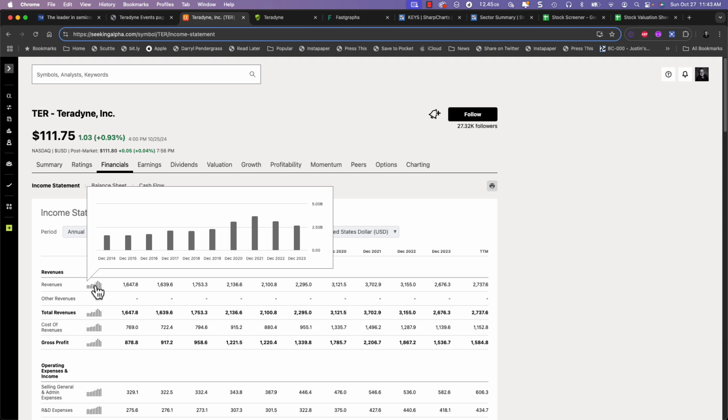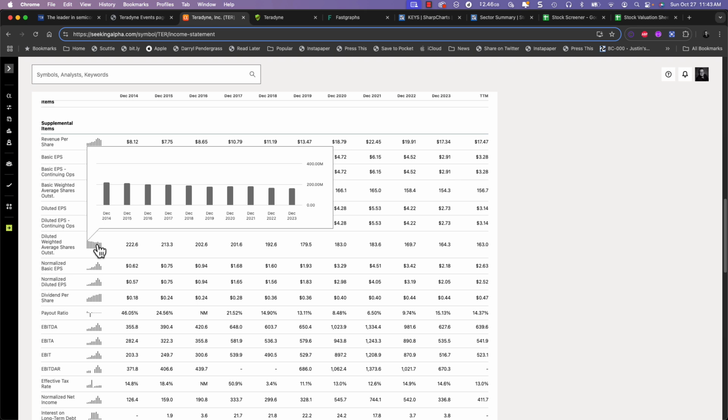If we look at their average shares outstanding, we can see through 2014 to 2023 that they've had a decreasing amount of shares outstanding. When I listened to the earnings call, the CEO and the CFO mentioned that they often issue shares for employee compensation and their employee stock ownership purchase plan, but typically they buy back more shares than they issue for those cases, so that's pretty good news.